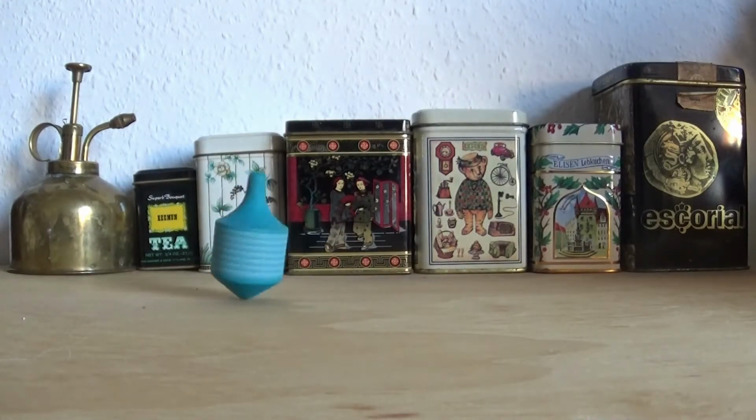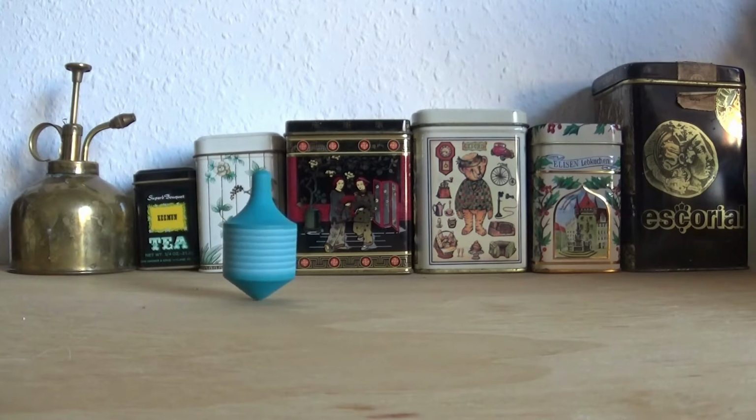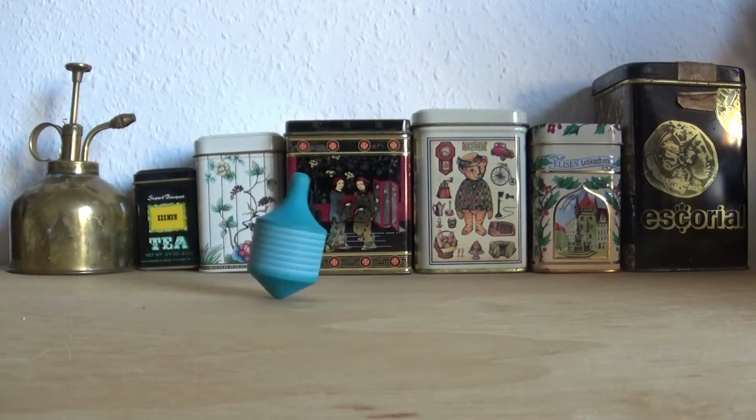So another one of my travel traditions, I realize I have quite a few of them, is to buy spinning tops. The thing with tops is that they don't take up much space, but they are fun to play with and they often have fantastic designs. And it's really fun to come up with places to buy them, because sometimes you get them at flea markets, sometimes you get them at antique stores or something. And this one is from a shop named Tinkerbell.